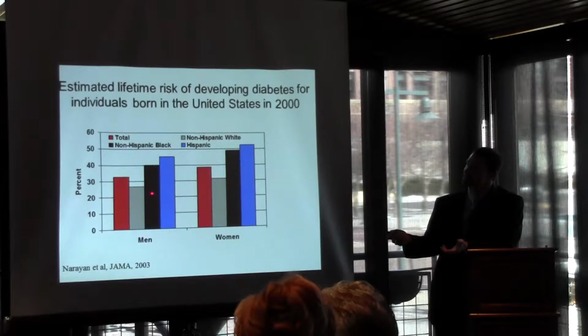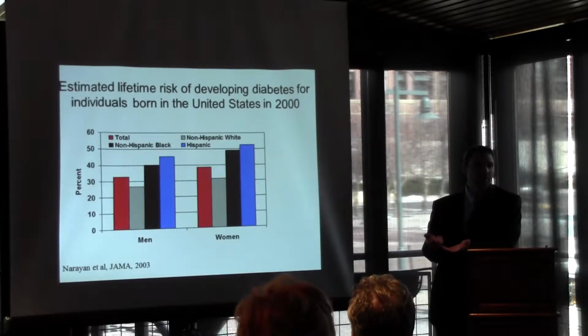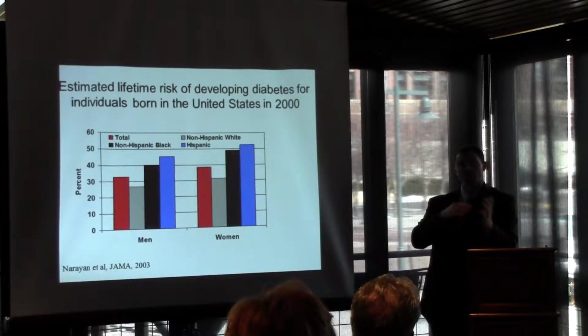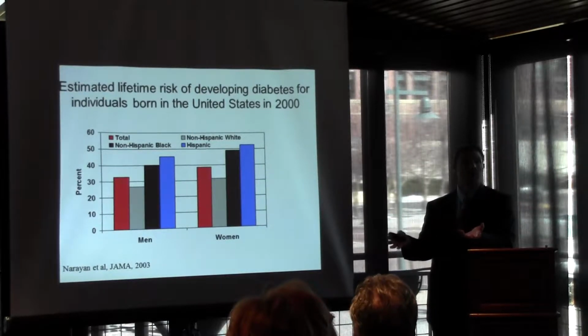I mean, best case scenario, if you're looking at a white male, 1 in 4 white males is going to end up with diabetes. That's not the continuum, that's the actual diagnosis. So what about all the other people that are dealing with the hypoglycemia, the prediabetes, the insulin resistance, all those aspects?